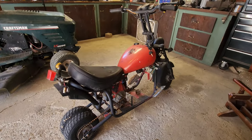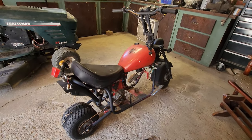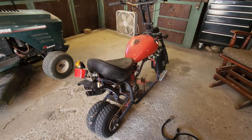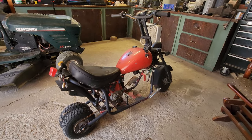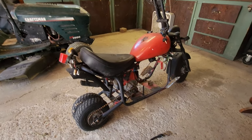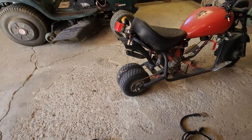I did some research online and found out this is a mini chopper made by a company called APC. So is that American Petroleum Company? Perhaps American Parts Company. Or maybe it's Armored Personnel Company. I don't know. But I couldn't not buy it. I mean, look at it. It's like a Harley mini bike. It's crazy. I mean, the dual wheels in the rear, pretty crazy.